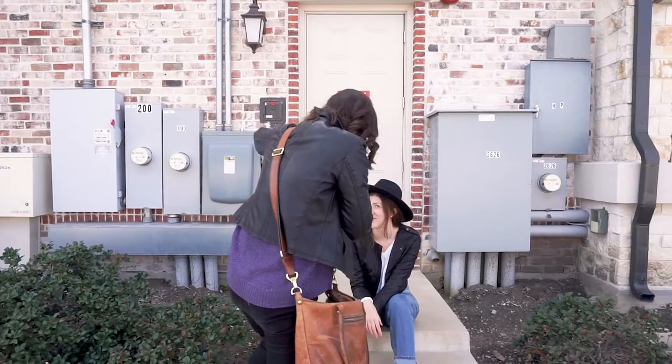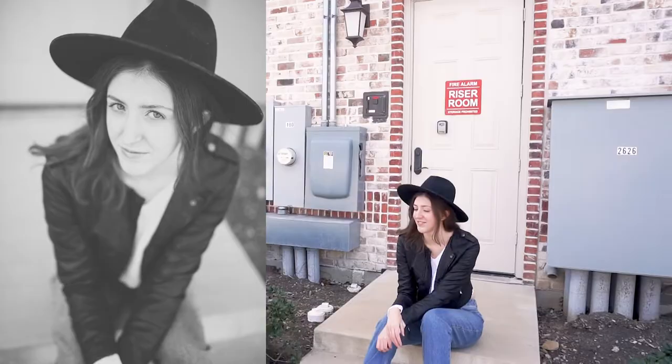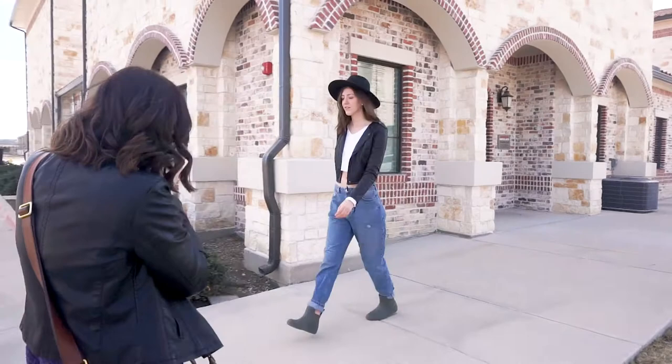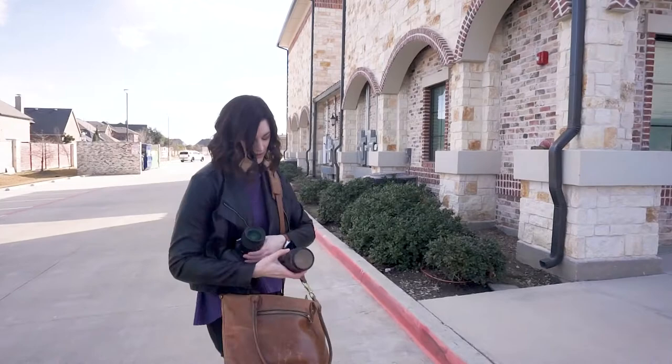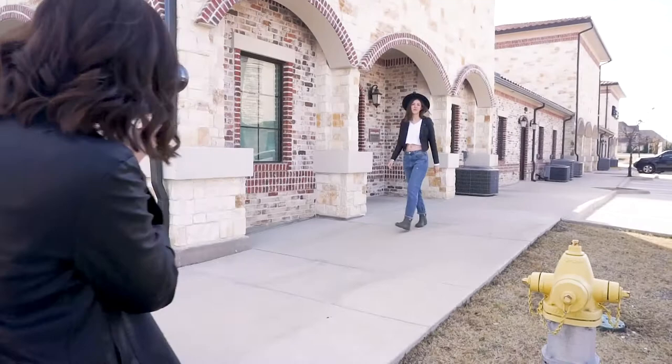Good. All right, give me that serious model face. Look at that intense stare. Okay, look out that way. Walk, be serious. Beautiful. All right, go back again. Go for it, girl. There you go. That's the model stare. Did you see that? Yeah.